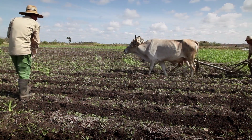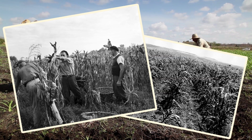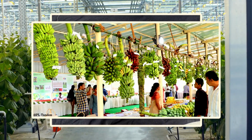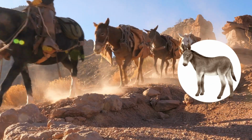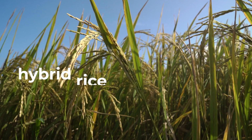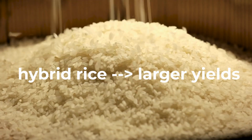Early in human history, people started using hybridization as a tool, crossing different genetically compatible species to get the desirable features of both organisms. Take mules, for example. They're stronger than their horse and donkey parents, and crops, like hybrid rice, have much larger yields. Humans have also been fascinated by hybrids for centuries.